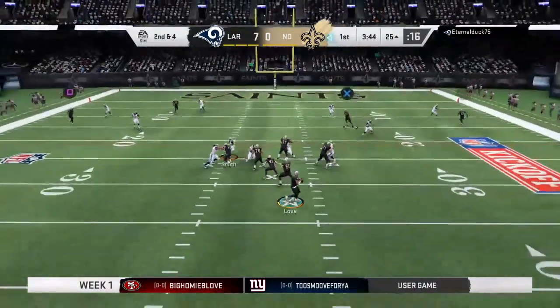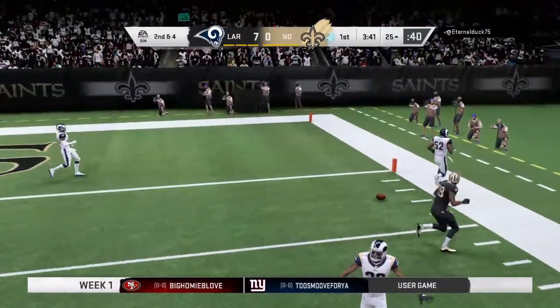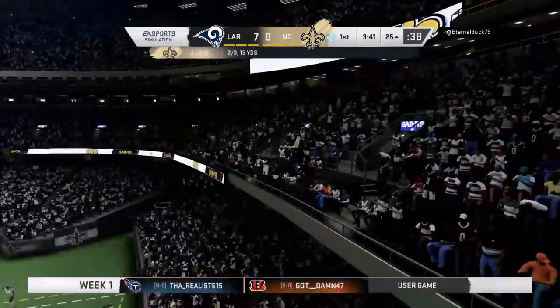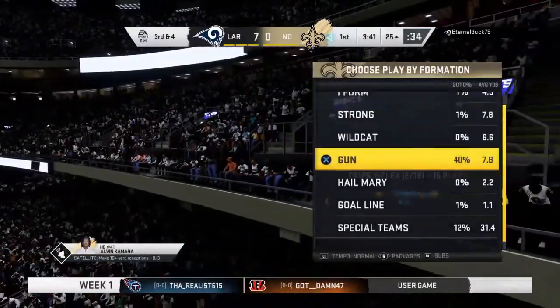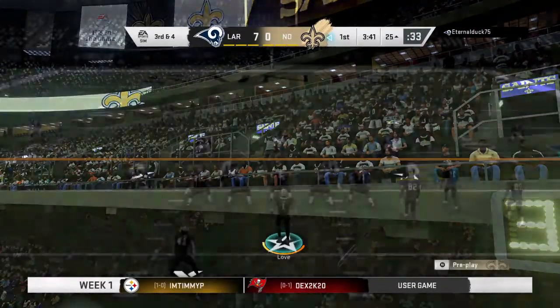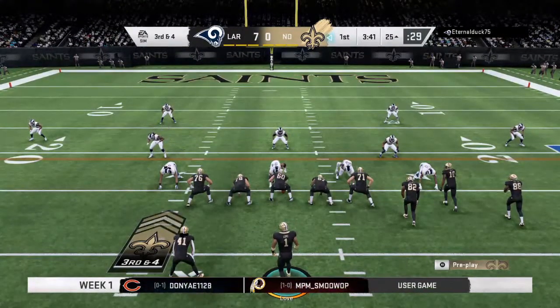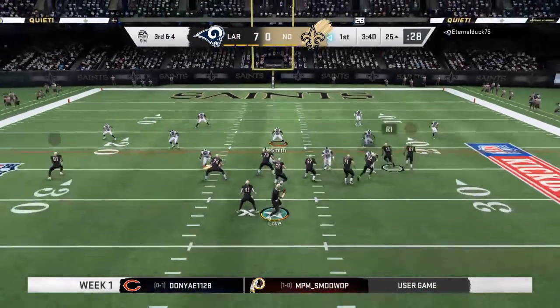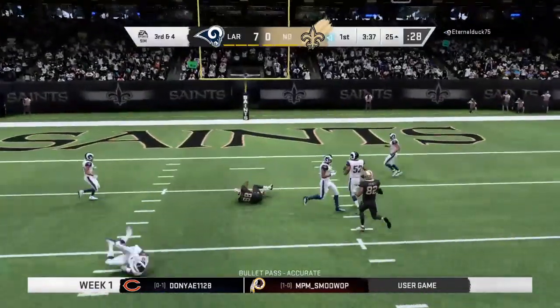Off play action, Love. And nearly an interception here on their opening drive. But instead, 3rd down. Well, he kind of forced that one there, didn't he? It's almost like he predetermined where he was going to go with the football. Yeah, he wasn't really going through progressions. He wanted to go to his top guy. You do that against this defense, they'll make you pay, won't they? Yeah, they certainly will. They react very quickly to the thrown football.